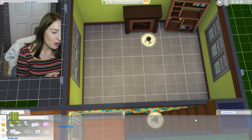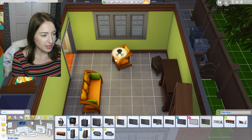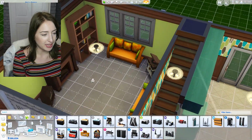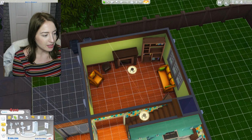So I don't know if I'm going to go with that one. For the TV, I'm just going to put this in the corner next to the fireplace. That feels like a pretty good place to put it. And obviously including the record player. This is like a Sims 3 record player, but I used to love placing this down in the Sims 3. I loved it. Woods in England, everyone has wood flooring.